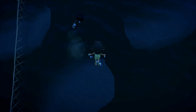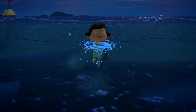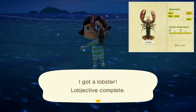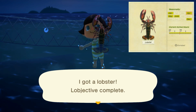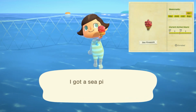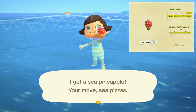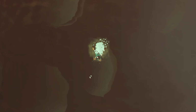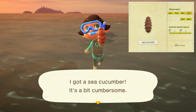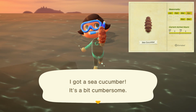Lastly, let's go ahead and talk about our deep sea creatures. New in April is going to be the lobster. This is going to be a fast moving large shadow found all day long and sells for 4,500 bells. The only other new deep sea creature is going to be the sea pineapple, going to have a small, slow-moving shadow found all day long and sells for 1,500 bells. Leaving at the end of April, we have the sea cucumber. This is going to be a medium-sized, very slow-moving shadow found all day long and sells for 500 bells.